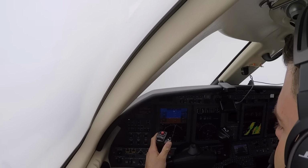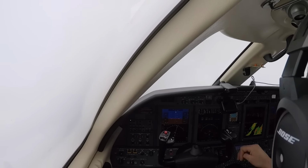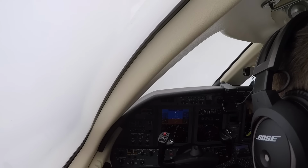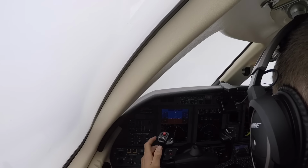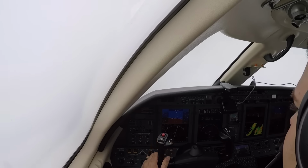And Center, Flight 471, can we get some left and right deviations through this line here? Flight 471, sure. Deviations left to right, of course, approved. When able, direct Meow and advise. Left to right approved. When able, direct Meow and we'll let you know. Flight 471.